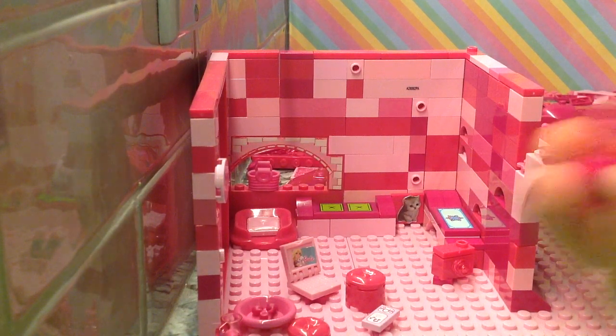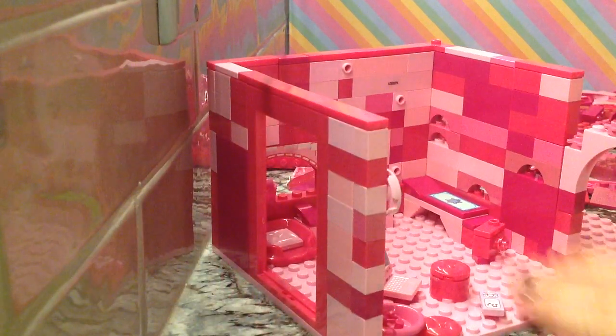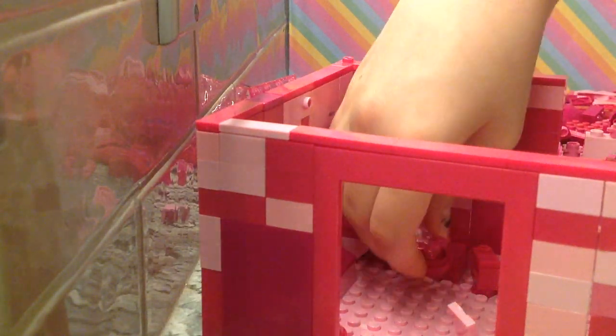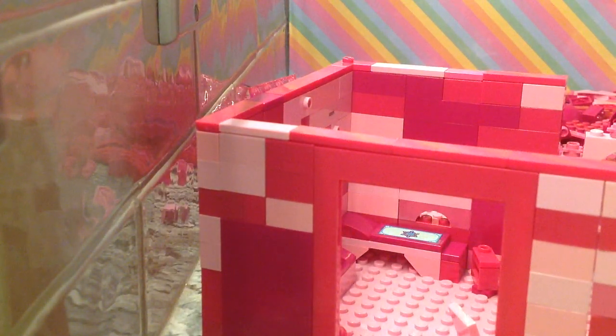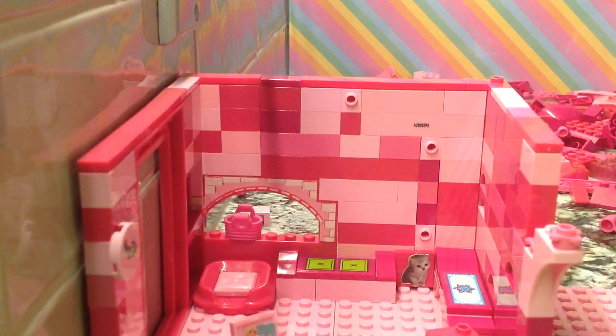Okay, so I have this flower for the flower pot, so we are gonna put it inside, I think. This flower, but the rest of them I think I'm gonna put outside. Actually, I have no space inside to put this, so we'll just put it outside, right there.